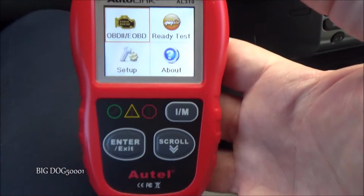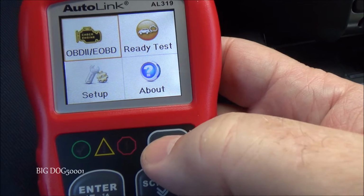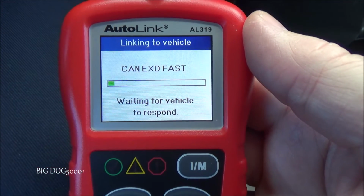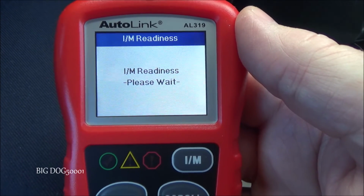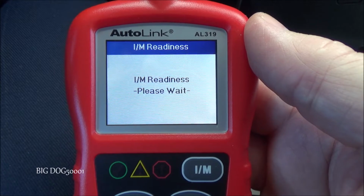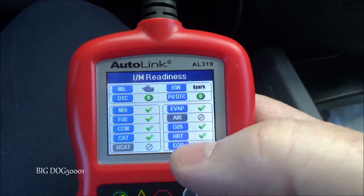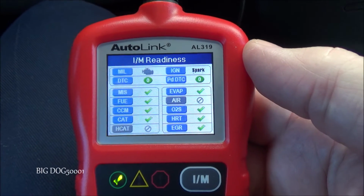Now we'll use the Autel and we'll check a vehicle that's good to go. At least it should be good to go because it's my car. So we'll just click the IM button and let it go through its thing. Now we have to remember that if somebody just disconnected the battery, like they were doing some work on the car, or they put a new battery in, that can clear the readiness monitors too. So you have to take that into consideration. But anytime we don't have all green check marks, those are potential trouble codes that we might have to fix.